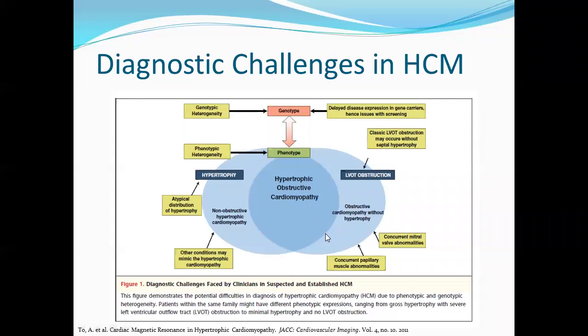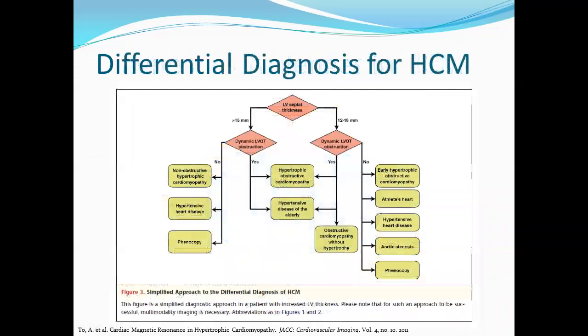And then just the diagnostic challenge: you can see here is hypertrophic obstructive cardiomyopathy. You can also have obstruction without having HCM, or you can have HCM without obstruction. So really, it's not the simplest diagnosis to make in patients, although we seem to think that thick means HCM. That's not always the case.